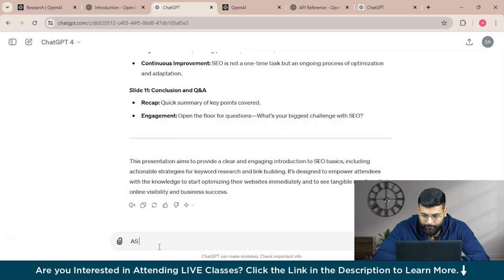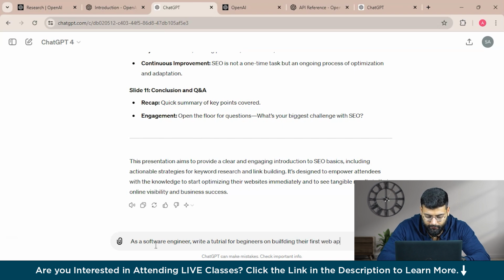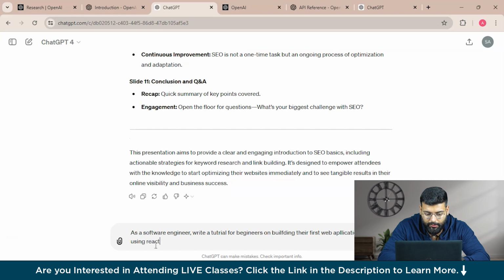So for this, we will write the prompt here: as a software engineer, and we are asking him to write a tutorial for beginners on building their first web application using React, and include step-by-step instructions and code snippets. So we'll write here, include step-by-step instructions and code snippets, and make your tutorial detailed yet easy to follow.